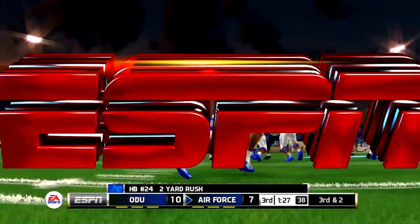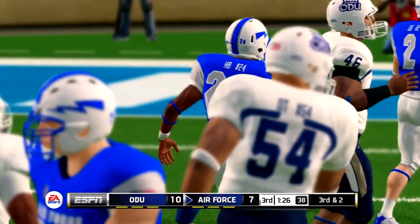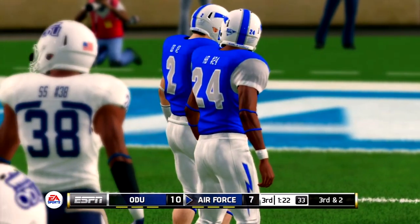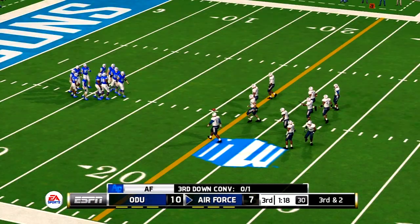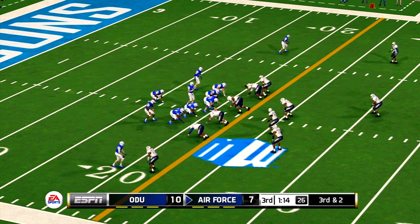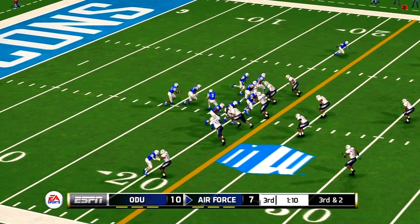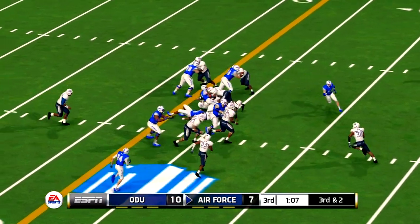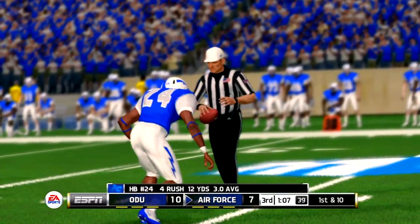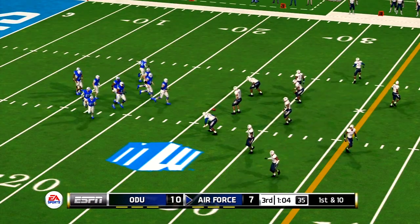Two on the carry. The sophomore just stuck it to the ball carrier right there. That's a very good tackle. Watch 32. Watch switch. Ready. Right. Brought down after a nice run up the middle from their own 25-yard line. First down.